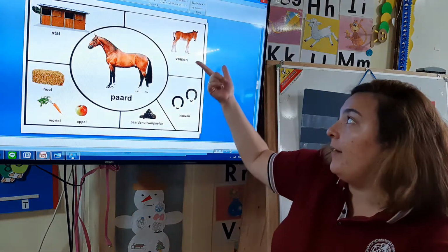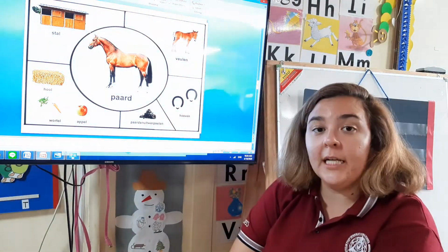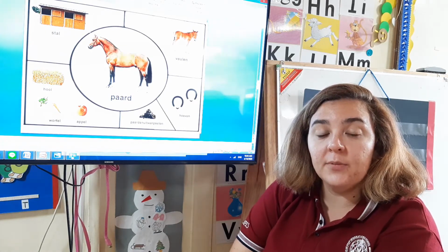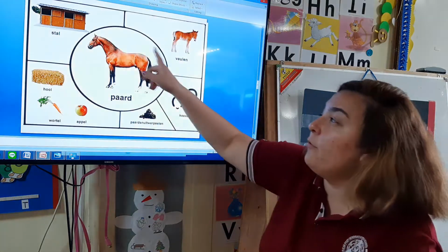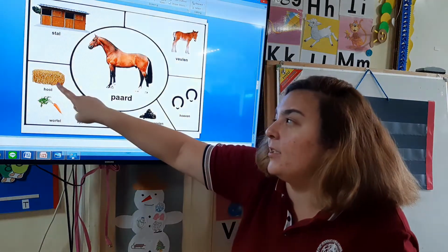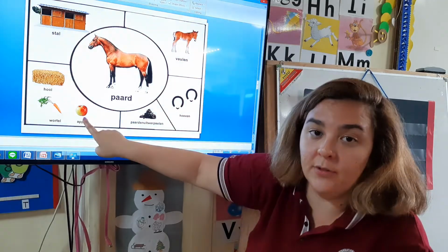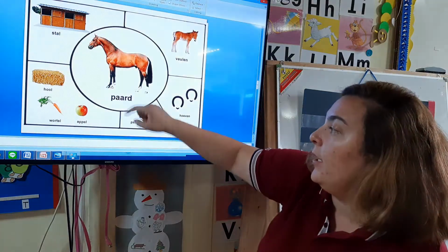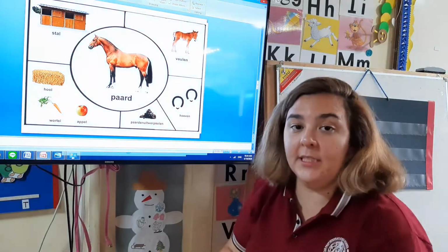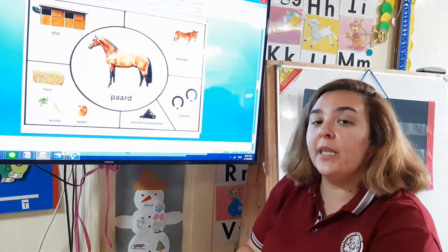The mare will have a baby horse called a colt. Can you repeat colt? Good, so baby horse is called a colt. They will live in a stall, in a barn, on a farm. They'll eat lots of grass and vegetables and fruits. And as they get older, they will poop a lot too. Then you can ride horses, or you can use them to pull things.